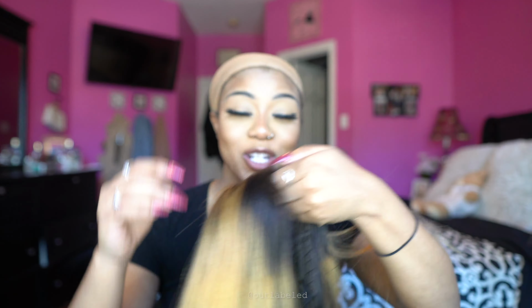So far, there is no shedding. I've run my fingers through this multiple times. I've had this on my head multiple times. I know I haven't installed it, but I've had this on my head multiple times. There was no smell straight out of the box. I mean, straight out of the bag when I got it.